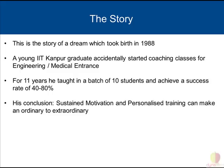His conclusion was that for such a high success rate, it was basically the sustained motivation coupled with a very high level of quality personalized training which actually made very ordinary students extraordinary. But the problem was that he was not able to scale it up. He was not able to take it to thousands or lakhs.